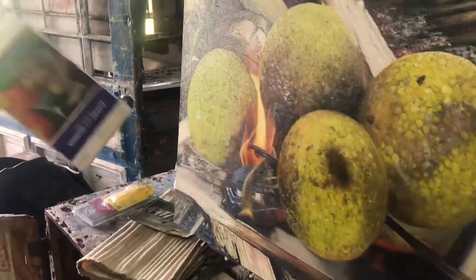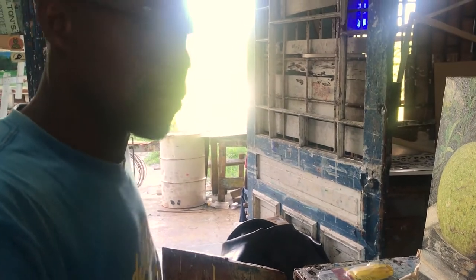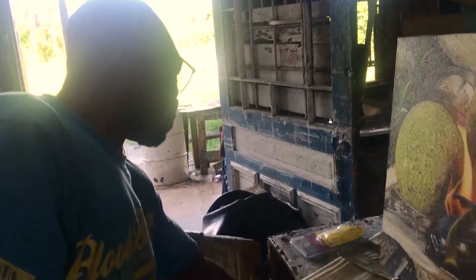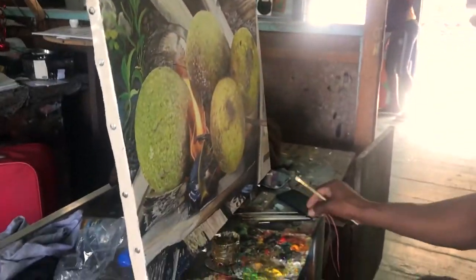But acrylic dries fast, so if they squeeze out too much, they're going to lose it. If they're going to pack up now, they can't even get back the paint and put it back inside. Okay. So this is oil? This is oil painting. Okay. So how long does it normally take you to design something like this now?